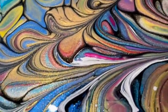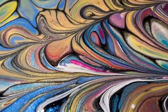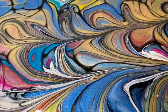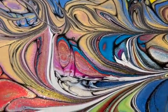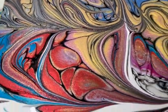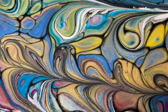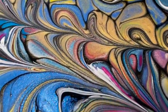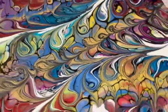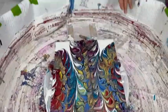Like I said, head on over to Color Art and pick yourself up some of these Prizm pours because they're just amazing. There is so much sparkle. Like I said, you can't go wrong with the bling. Wow. Holy moly. Beautiful. They're really, really pretty.